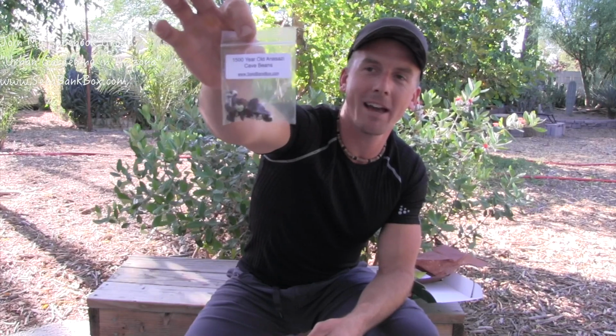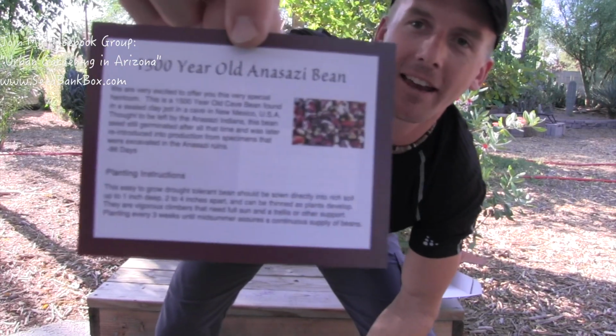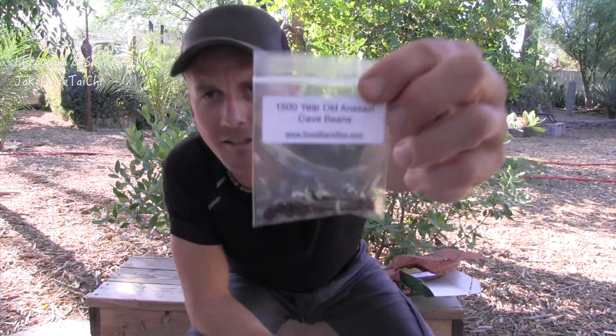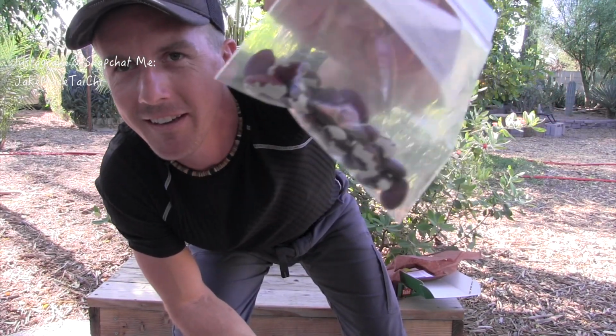And the last seed is really special. It's inside the clear package right here. And this one is 1,500-year-old Anasazi bean. I've also heard them called cave beans or Grand Canyon beans, because the story goes that these were found in ruins inside a clay pot in the Grand Canyon. And this one's very special because it's like having a bit of history in your own front or backyard garden. So if you guys want to grow beans, these guys look like little cows. They look kind of like cows with the little splotches.